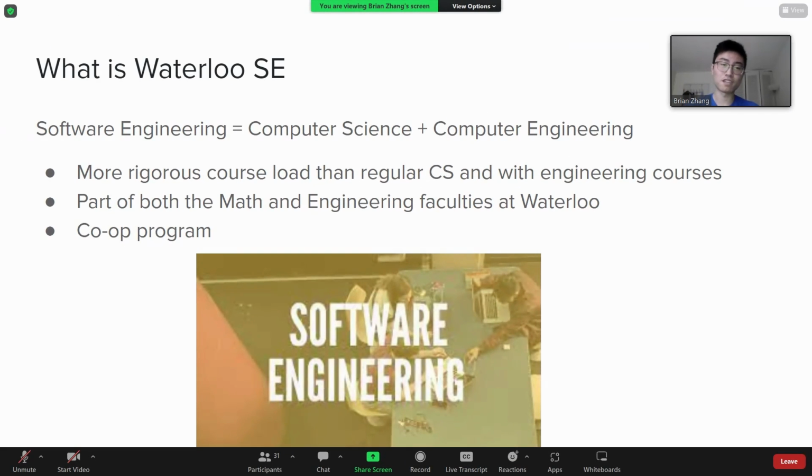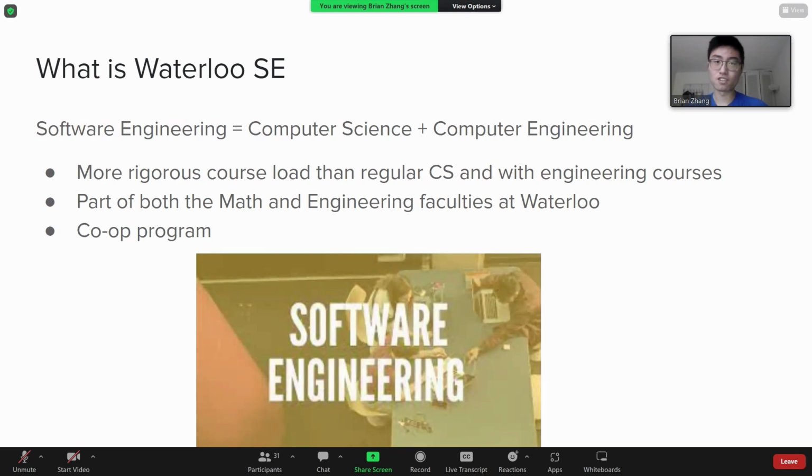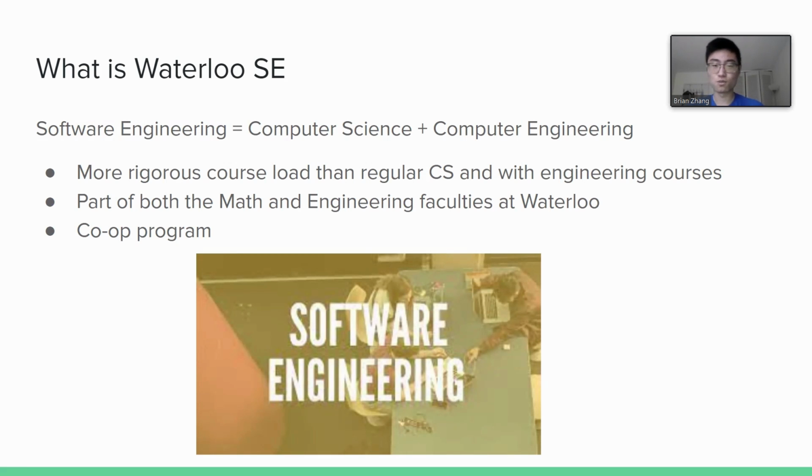Part of both the math and engineering faculty, so we get to take courses from both of these faculties. And lastly, and arguably the most important part, is the co-op program. How the co-op program works is every alternating term for 4 months, we have a co-op term. In the co-op term, we apply to internships and we get to work at a company and see what it's like to actually do work in the industry.